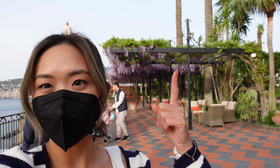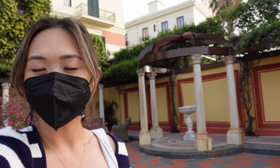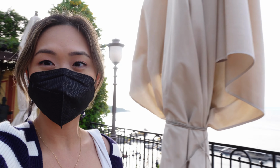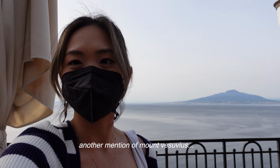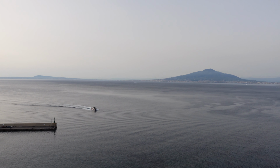So everywhere we've gone so far, there are a ton of wisteria blooms. I guess maybe they're known for that everywhere here. But wow, this place looks incredible, and they have one of the best views. I just can't stop noticing it today because it's a clear day. Yesterday it was cloudy and raining, and today we can actually see the top of Mount Vesuvius.